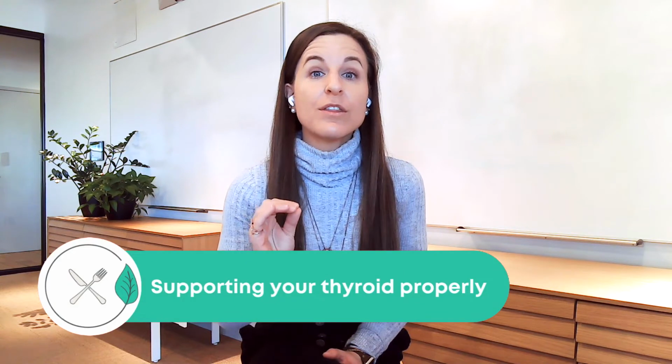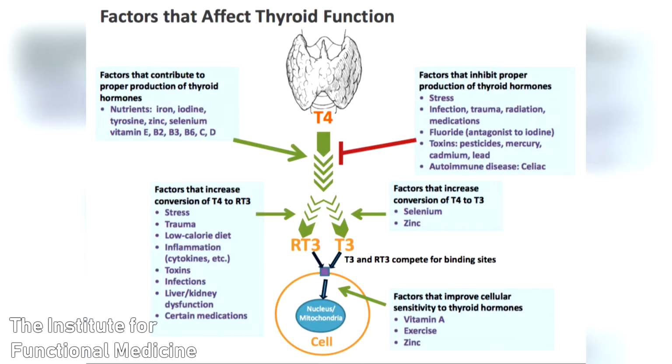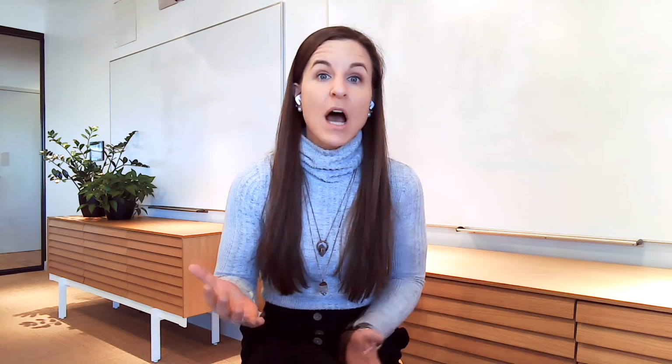So number 2 nutrition way to improve energy will be supporting your thyroid properly. I'm going to show a graph for this as well. And you can see it, this whole thyroid hormone cascade. And it requires different lifestyle nutrition adjustments to make sure that these hormones are properly getting converted into their active form. And interestingly, thyroid hormones have actually been found to be major regulators of energy at the mitochondrial level.